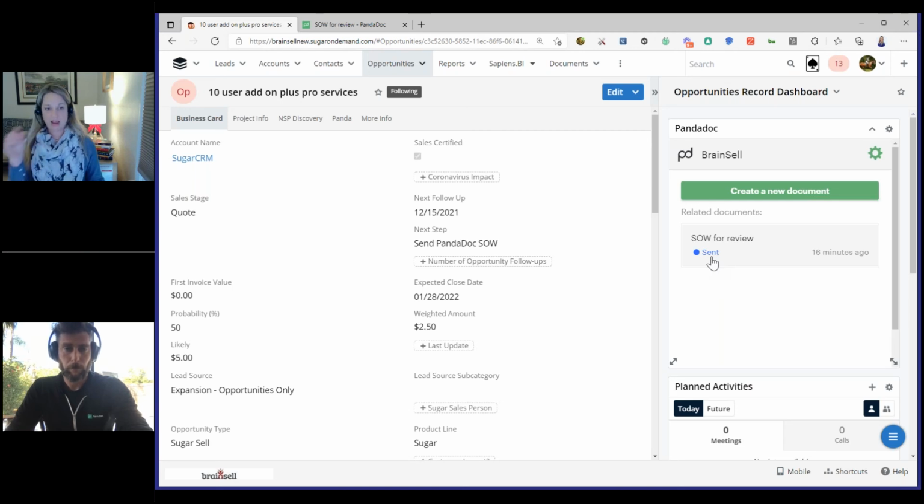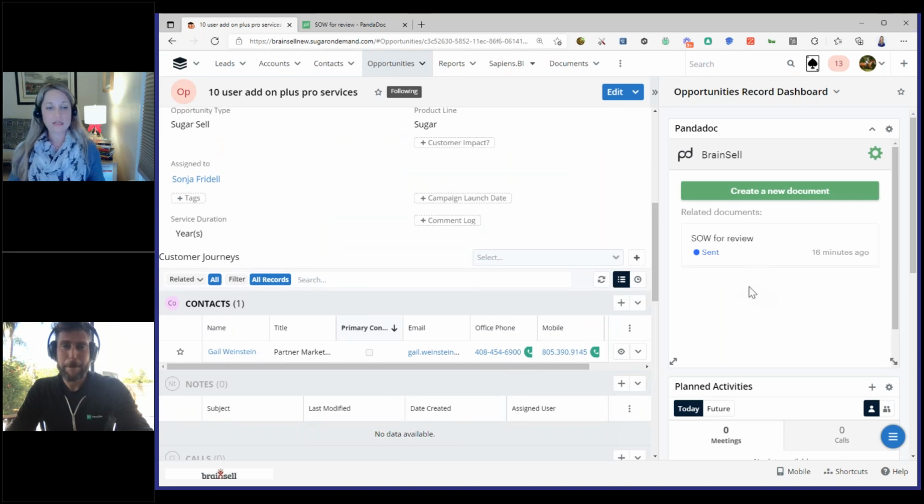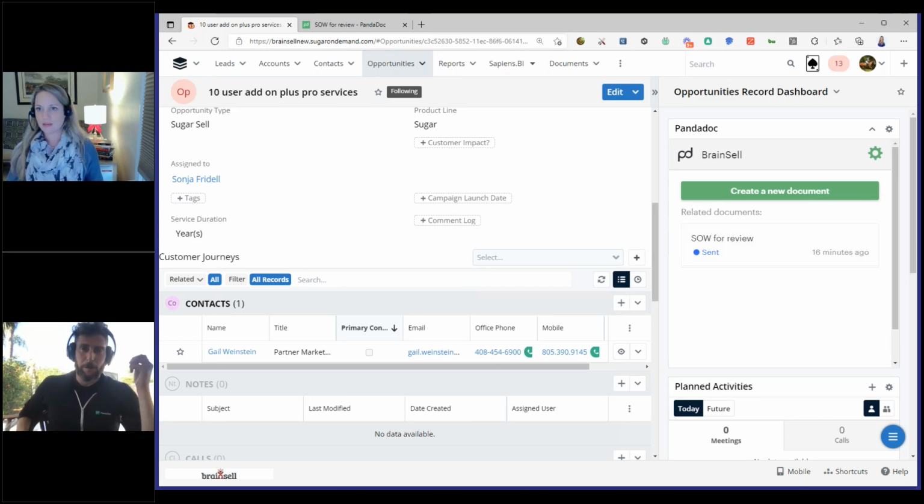It would have said draft. So it's sent. When Gail signs it, and I refresh this record, it will say signed or completed by both parties, and it will, again, live in here forever. So I don't have to go in here and scroll down and attach it to documents or whatever. It's always going to be right here. I could also go into Panda proper and search for it and see it there as well, but it's linked right here. So this is awesome.